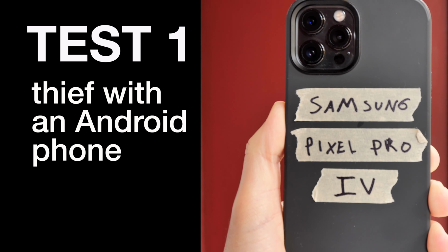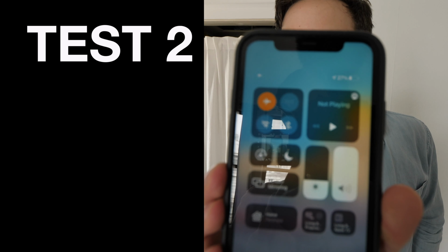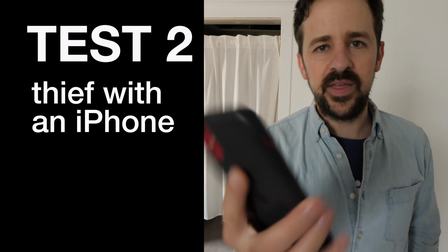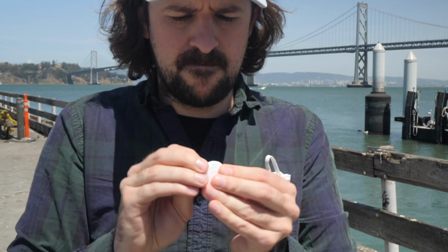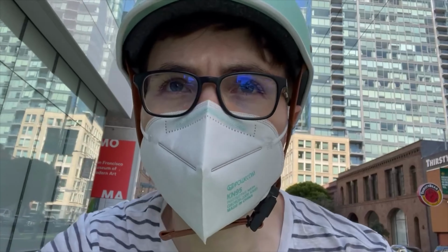First, we'll test what happens when a thief with an Android phone steals an Airtag protected bike. Then we'll do the same test, but with an iPhone equipped thief. Finally, we'll look at the potential deal breaker for Airtags, its anti-stalking features. We'll test these over multiple days and see if they render the Airtag ineffective.